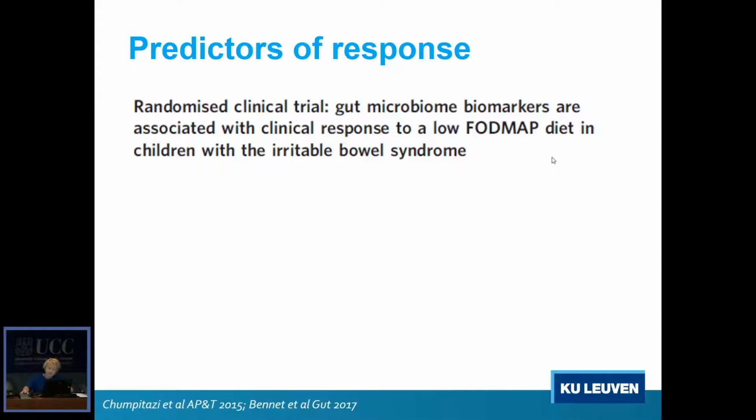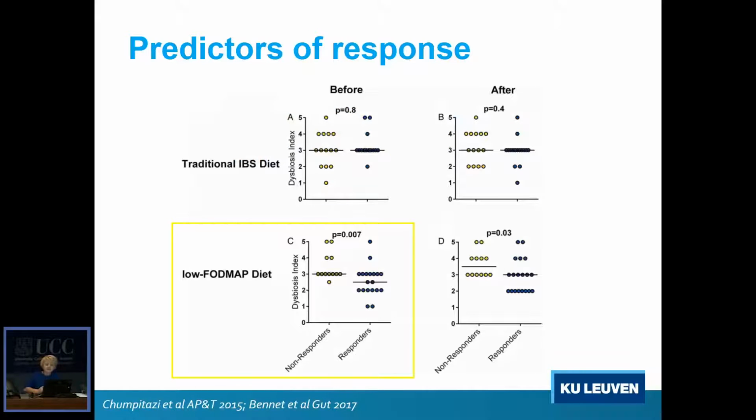This study that they published in AP&T showed us that children who had IBS with a particular baseline microbiome were the ones that responded to the low FODMAP diet. This was very small numbers and it was only a very short-term intervention phase. So earlier this year, the Sweden group did a large amount of really nice analysis on the data from that previous trial where I showed you the low FODMAP diet versus the NICE guidelines.